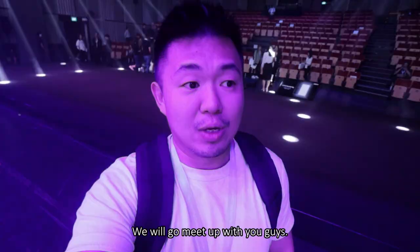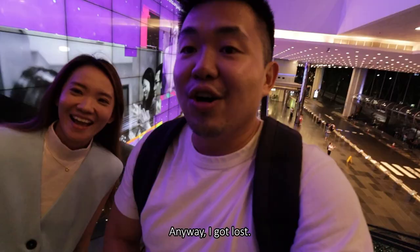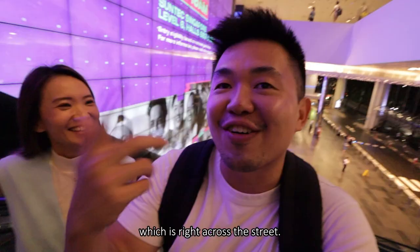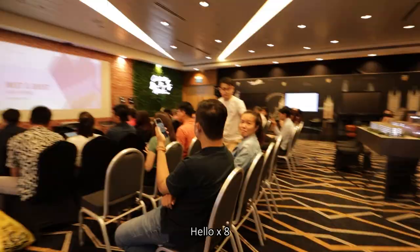We will go meet up with you guys. Now, I'm actually walking over to Suntec Convention Center. Anyway, I got lost. Finally, she found me. Which is right across the street leh. Ayo, so easy but so difficult. Yeah, we are at the venue. Let's go and meet a lot of people already, I heard. I think quite a number of people, they were waiting for you. Hello, hello, hello, hello, hello. Sorry, took wrong turn.